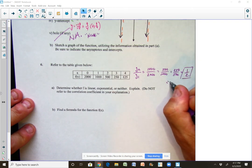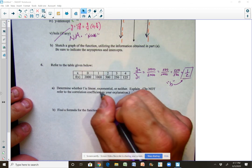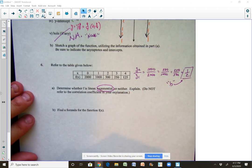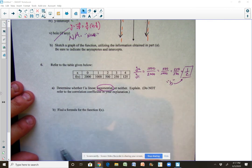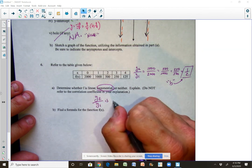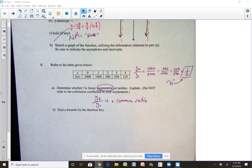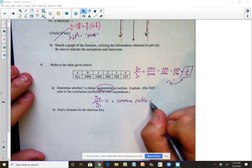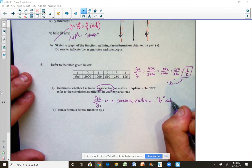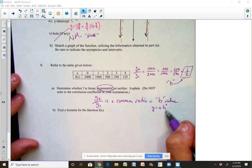So this is like your B value that you get. That's that common ratio, if you will, right? So we know the B value. And we also know that it must be exponential, right? And so how do we know that, determining it? Well, Y2 compared to Y1 is a common ratio, okay? It's the same all the way through. So that means you have that common multiplier, that B value, that's equal to that B value from your y equals AB to the x. Okay, that's that number we're multiplying by every time.